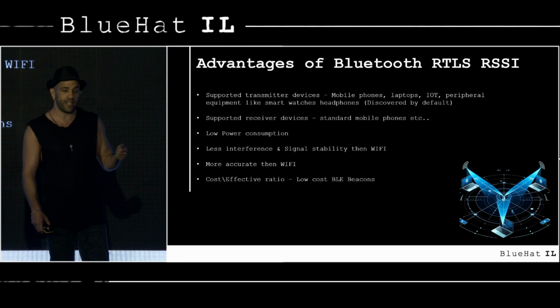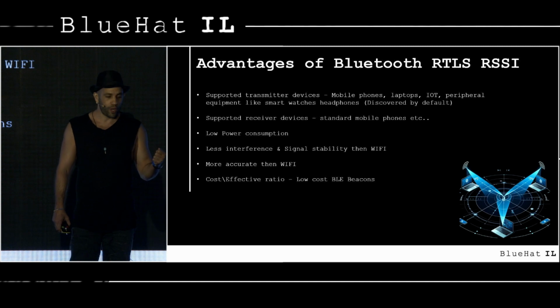And if I have to check the advantages over Wi-Fi, this technology is much cheaper, more accurate, and low power consumption, so a lot of advantages over Wi-Fi as well.